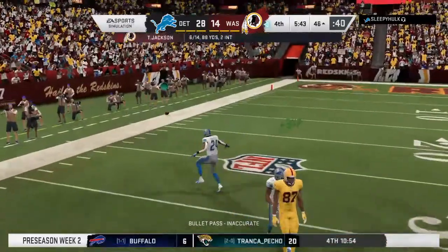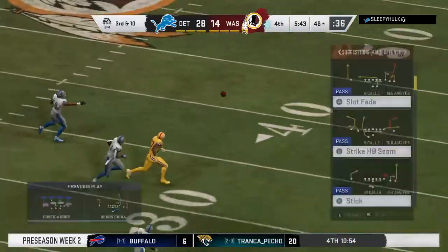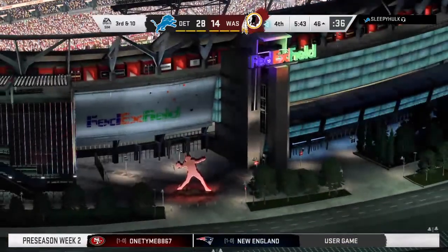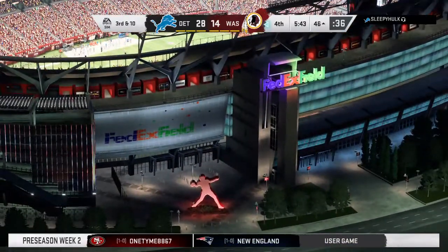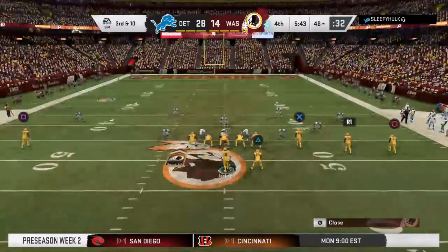They try to throw on 2nd down, but this one is incomplete. This drive, which was going so smoothly, all of a sudden hits a little bit of a roadblock here with 2 straight incompletions. Yeah, apparently this defense has had enough. Apparently they're saying no more. We're making a stand right here, right now.